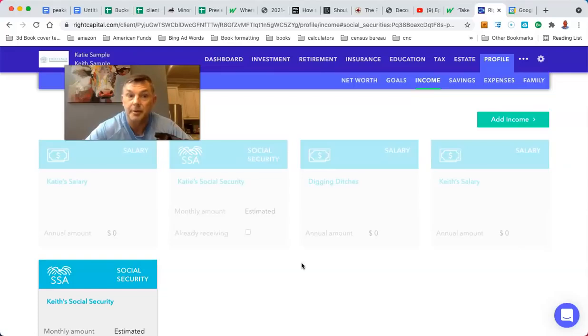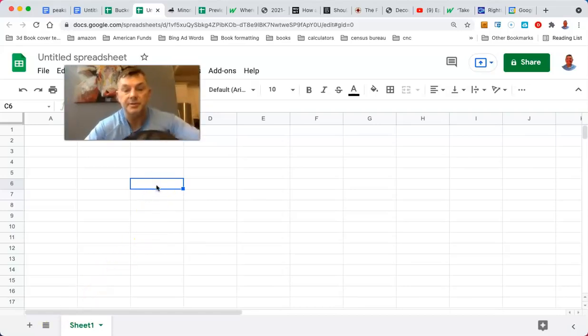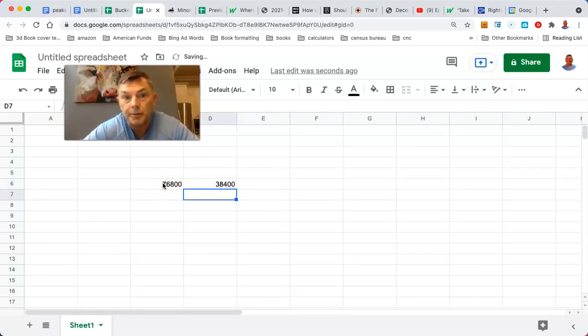Not going to pay anything. All right, let me show you why. In terms of figuring your taxation, you take your total Social Security benefit, which is $76,800, and divide that by 2, which gives us $38,400. Now we're married filing jointly.